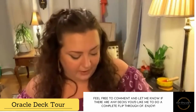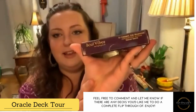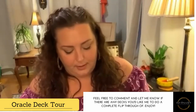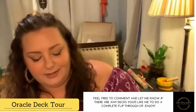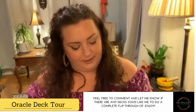So we've got one here called Divine Guidance. It has fractals, so it's kind of a real psychedelic type deck by Soul Vibes Metaphysical. And this is what the back looks like. And then the front looks like this. The cards are a little bit different on this one.